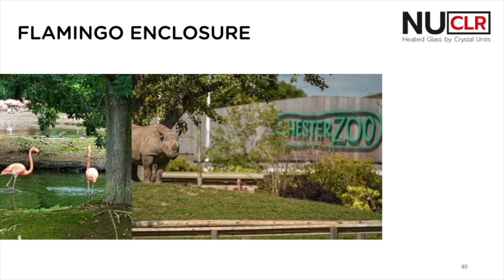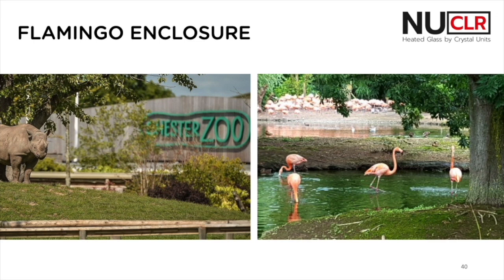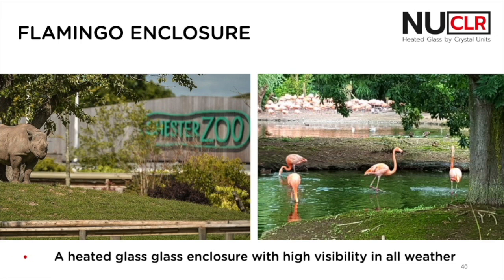Low-E heated glass units were supplied to Chester Zoo for a new enclosure, completed in autumn 2020. The challenge was the requirement of large units offering high visibility into a heated enclosure in all weather conditions. Low-E heated glass units achieving a U value of 1 and heating power of 200 watts per square metre were designed and supplied. This ensures minimal energy waste through the windows, but also meant that no condensation would be allowed to form on the internal panes in the winter months.